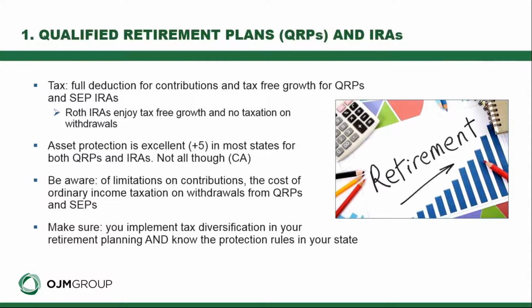Now, this tool is probably the one of the 5 that most of you already have in place. There's maybe another 1 or 2 that you may already have. I find that most physicians have this or will have this tool or this asset class on their balance sheet in their career. Now, what are the tax benefits?